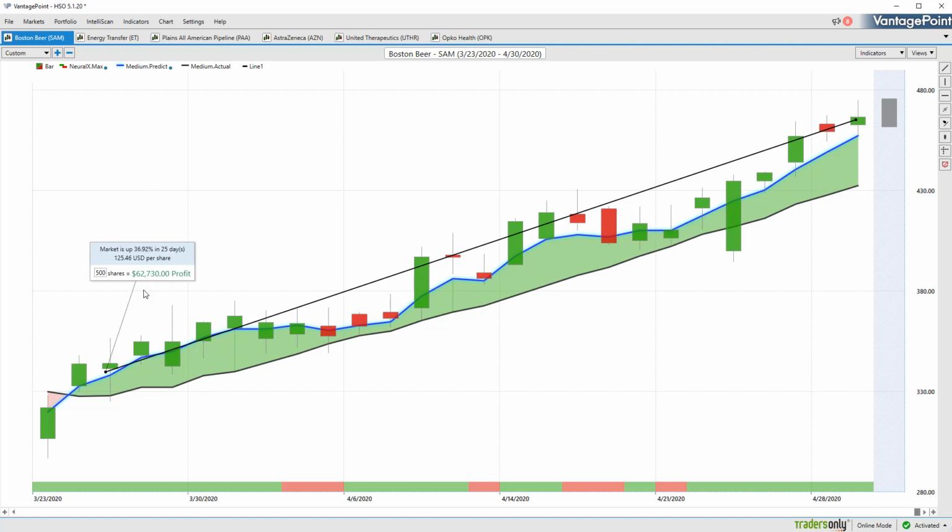You see this market's up 37% in just the past 25 trading days. 500 shares, you're up $62,000. It's a really nice opportunity to, if you trade options, again, signaling where do you want to start that buying and where should you expect those daily ranges to trade into, so nothing's catching you by surprise here.